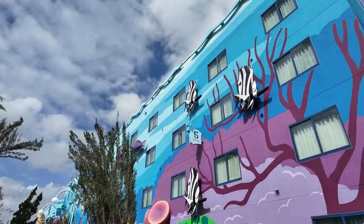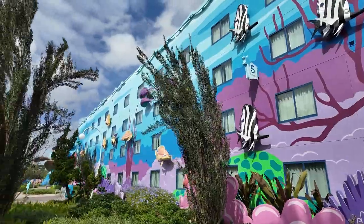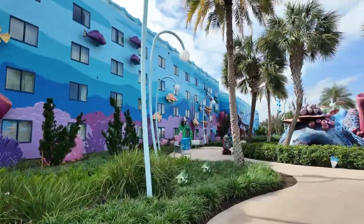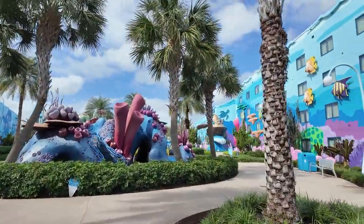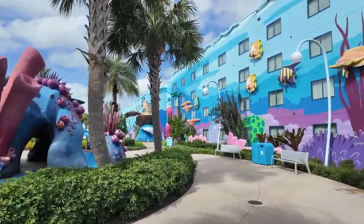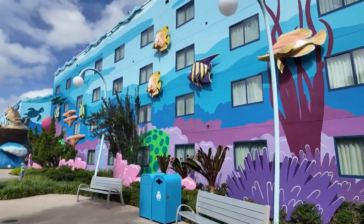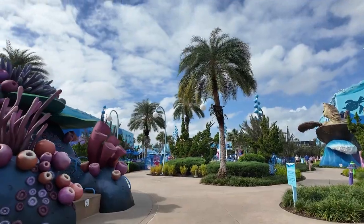All right, we have made it to the Finding Nemo themed area, as you guys can see from the buildings. Lots of little cool details and, of course, places to take photos. That pool, which is the main pool, largest pool on Walt Disney World property, is located in this section. It's called the Big Blue Pool, and it is located directly in the middle of all of the Finding Nemo rooms.